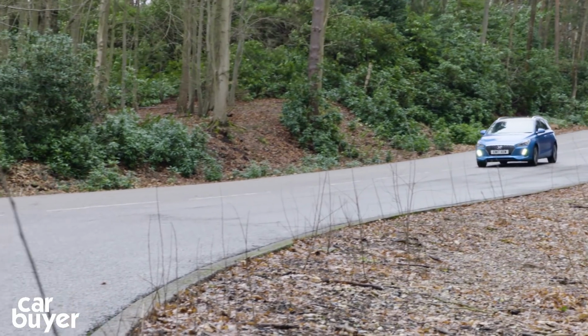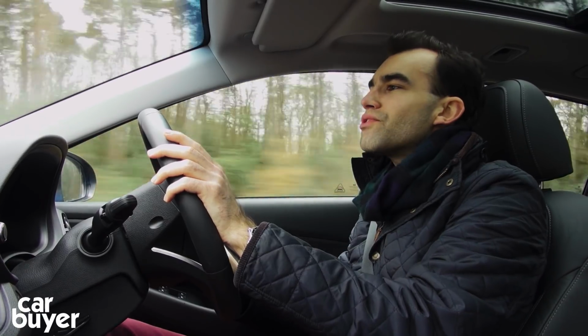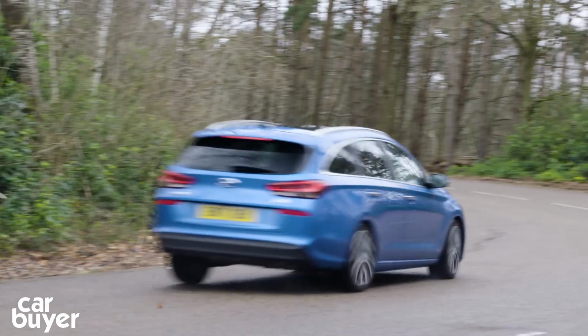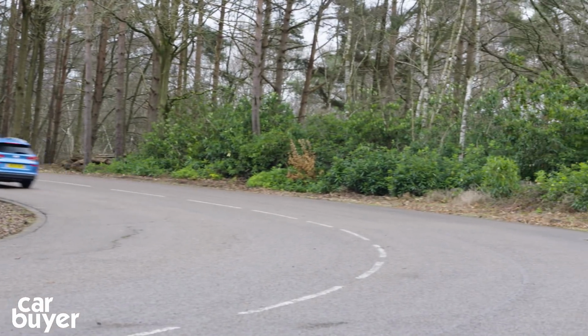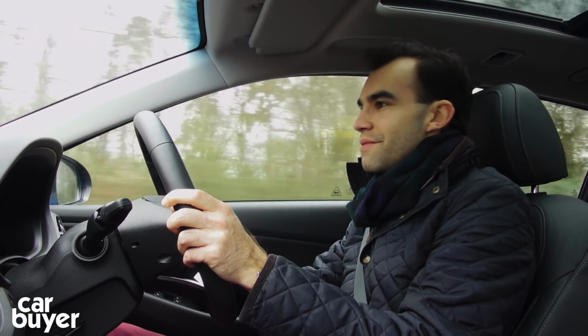Settle down and stop driving around as though your trousers literally are on fire, and the i30 Tourer does settle down to be a nice, refined and comfortable Tourer. It does feel a very honest kind of car, and a car that will offer years of dutiful service.